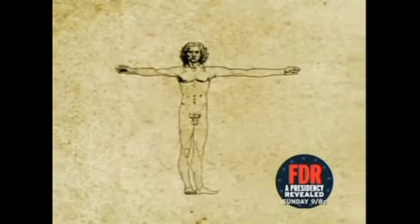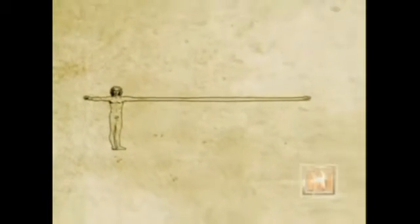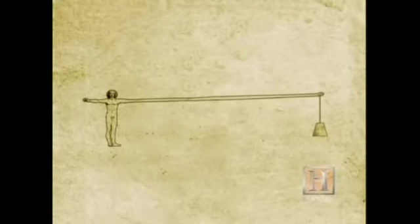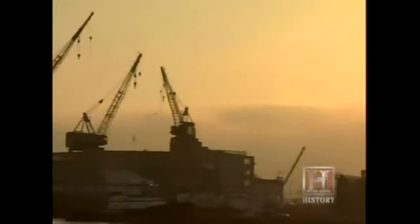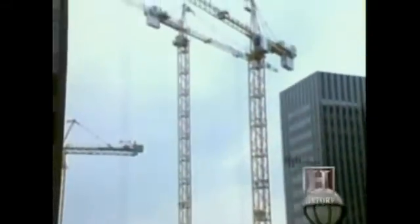Imagine if you could extend your arm to twice its length. No, wait. Make that 100 times its length. Now imagine that it could lift 3 or maybe 800 times more than it can lift now. That'd be something. Actually, that would be a crane. One of the most useful machines ever created.